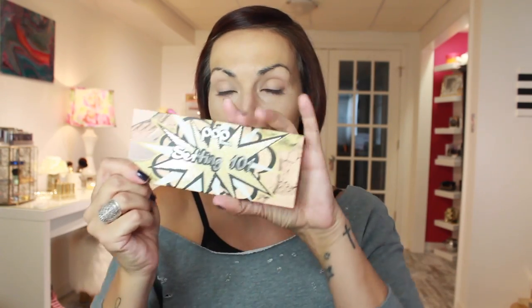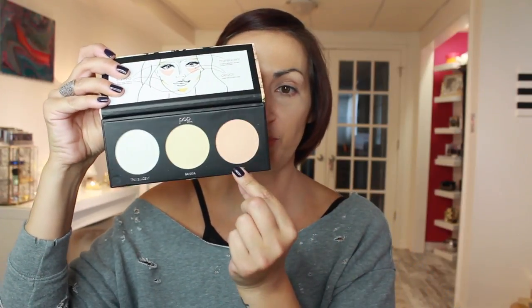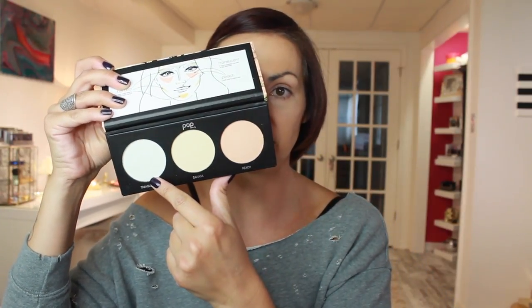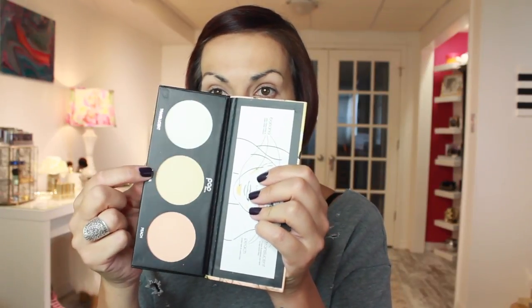Okay, I have new powders to try out. This is the Pop Beauty Setting 101. This is what it looks like. So you have a peach powder, a yellow powder, and then a translucent one. I think, well, translucent, banana, and peach, excuse me. I think I'm going to use the translucent one, maybe a little bit of banana.